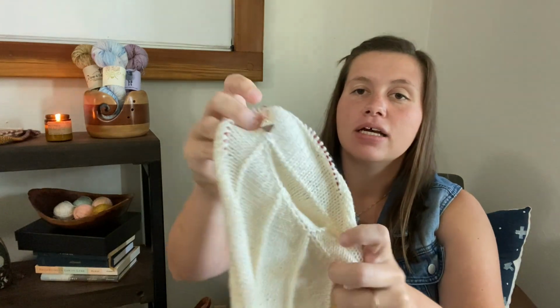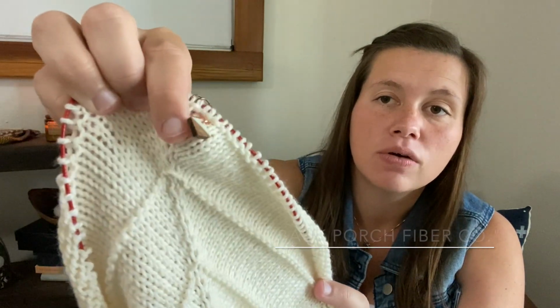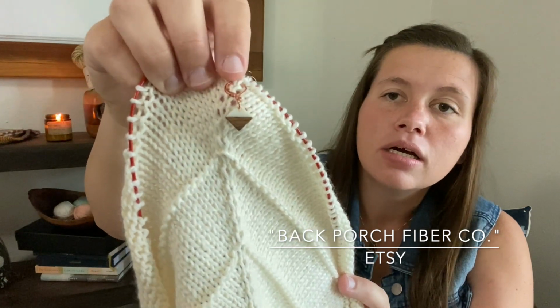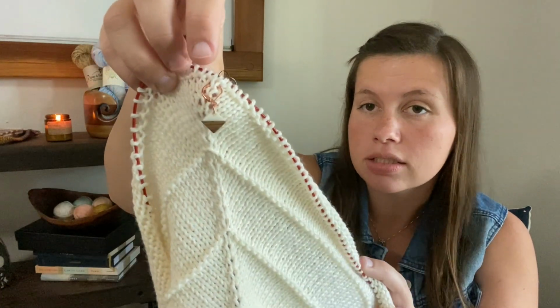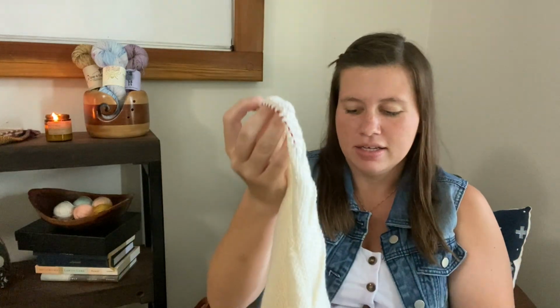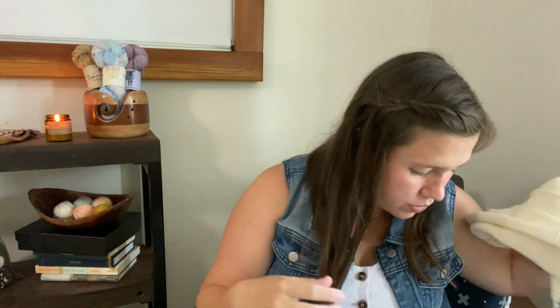This is a little stitch marker I wanted to show off. This is by my friend Laura of the Back Porch Fiber Co. So it's really pretty. I believe it's epoxy and wood, but they're modern chic looking is what I think. I really like them, and they're super lightweight because I strongly dislike it whenever stitch markers are so heavy that they pull on your knitting and kind of distort the stitches, but I have not experienced that at all with Laura's.